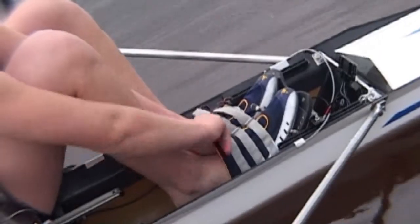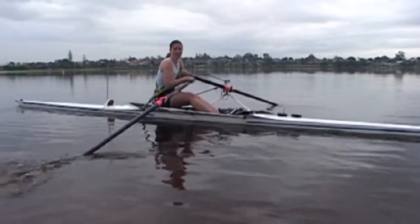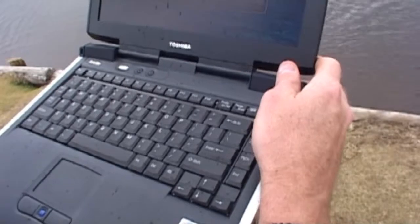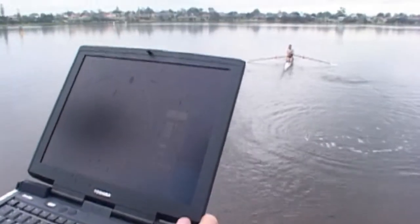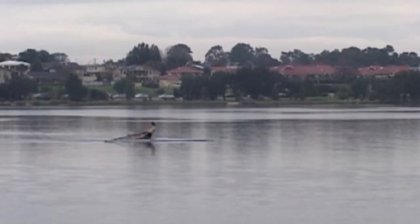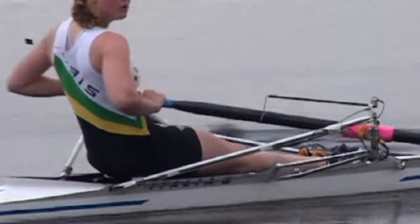Everything's set up. Hopefully the measuring equipment will give some ideas as to areas the rower can improve on. Now we can analyse the rower's power distribution. She could be using her arms more evenly, especially towards the end of her row.